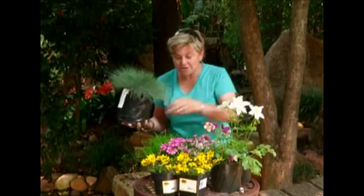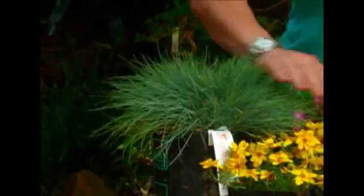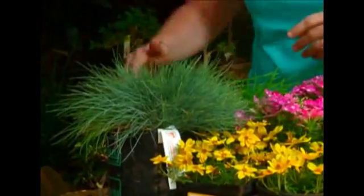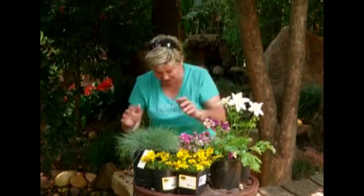Beautiful colors. This you can divide. As long as it's in full sun, your Festuca will be as happy as Larry. And yes, it does get a flower. It sends up spikes of flowers here, very soft and gentle. But if you're needing just a bit of continuity or something to hold the garden together, use some grasses that have form and texture just like this.